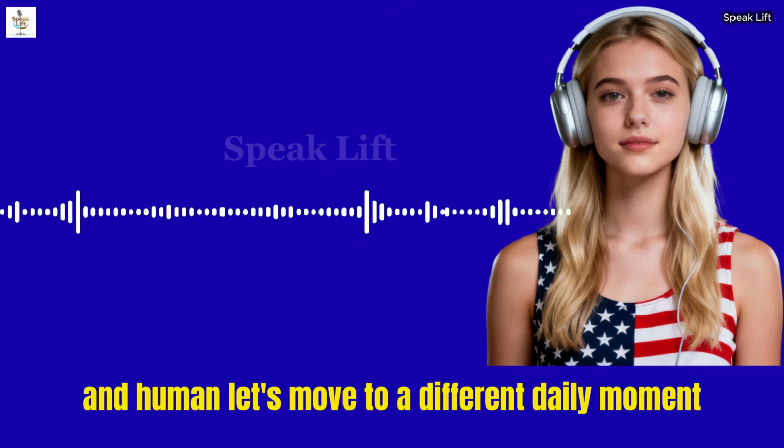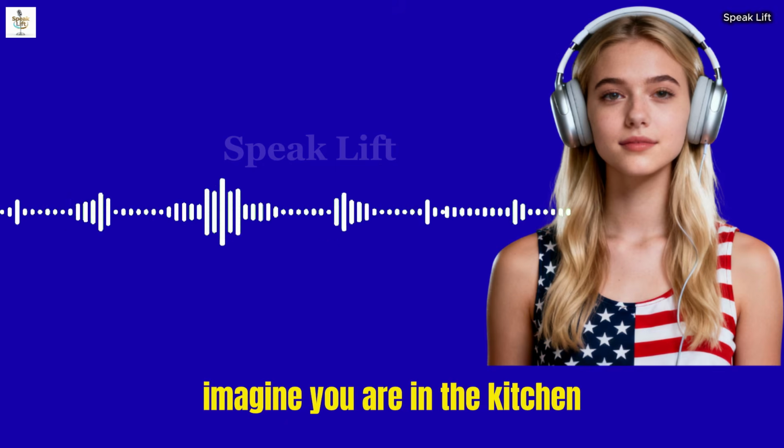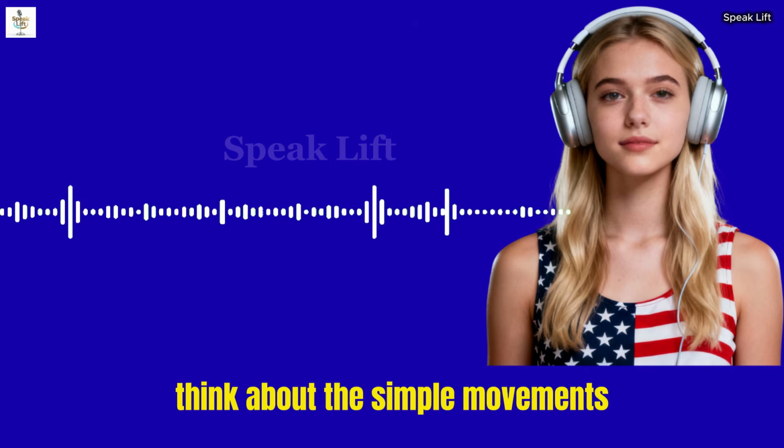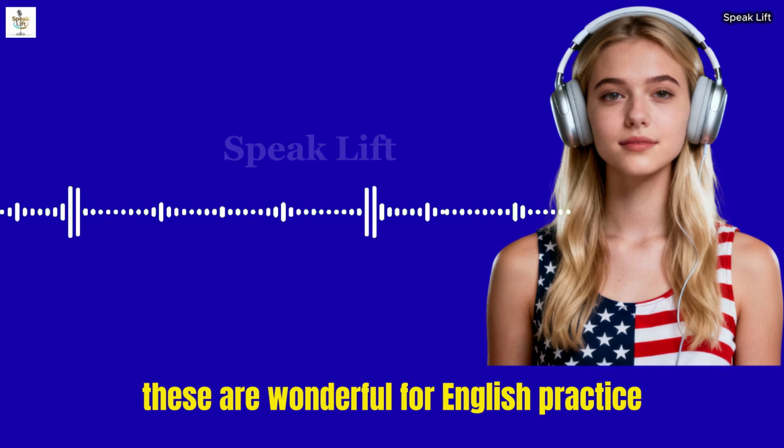Let's move to a different daily moment. Imagine you are in the kitchen, preparing something to eat. Think about the simple movements. These are wonderful for English practice.